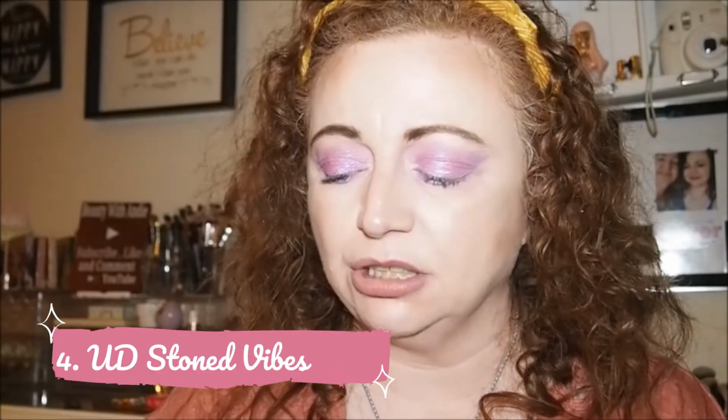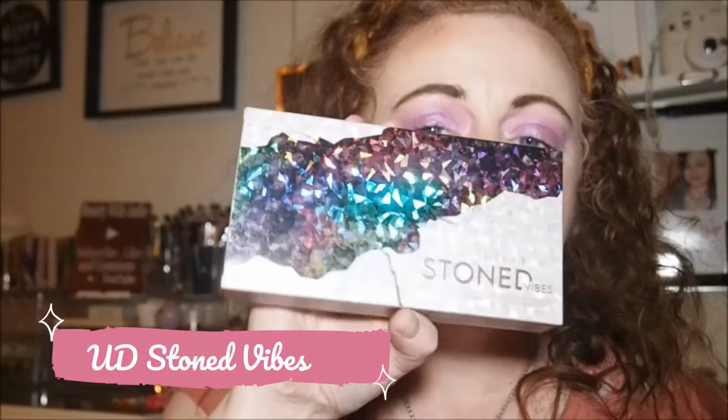So in position 4, again, this one might shock you. I mean, it is quite high up on the list, but it's still pretty low down as well, considering everyone loved this when it came out. So we've got the Urban Decay Stone Vibes. Like I said, I've only ever heard good things about this. The way I'm thinking about it is a lot of the shades in this palette just aren't pigmented enough.